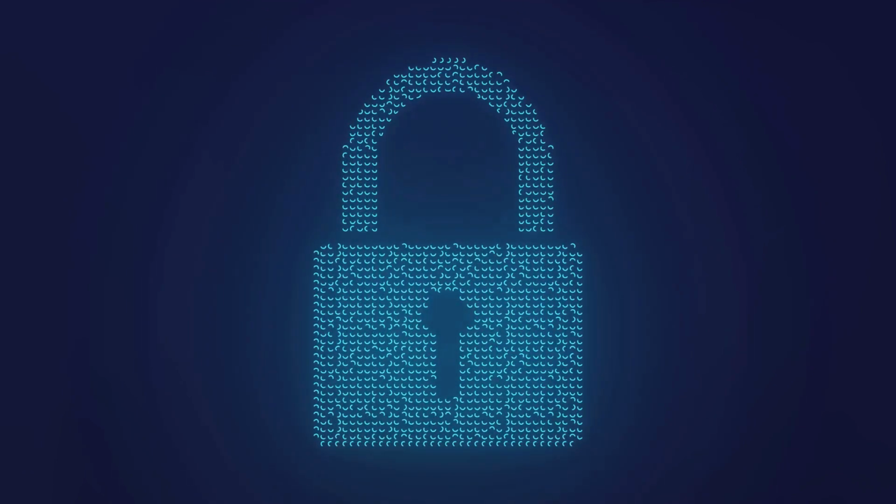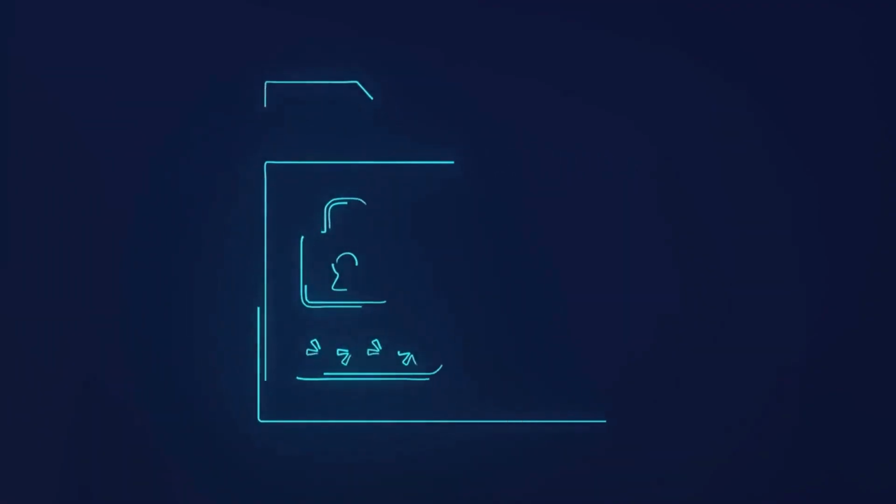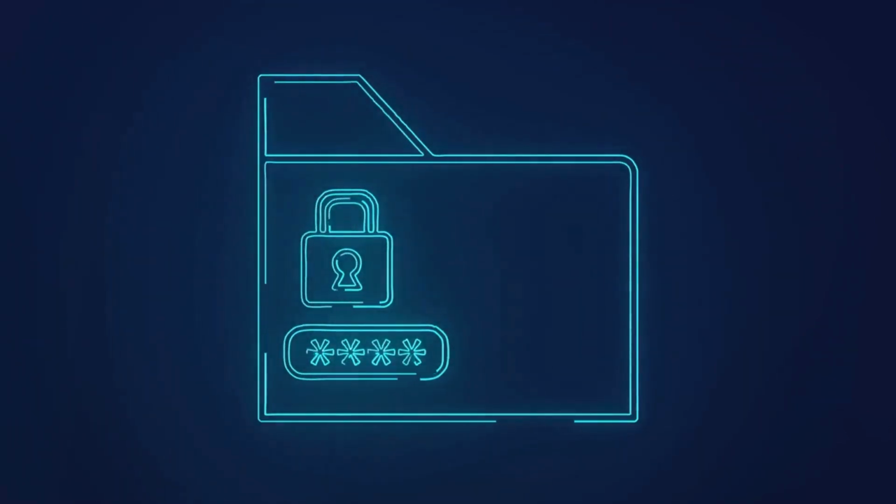Bitlocker is like a virtual bodyguard for your data. It prevents unauthorized access by encrypting everything on your drive. This means that even if someone physically removes your hard drive and tries to access it from another device without the right key, all they'll see is gobbledygook.